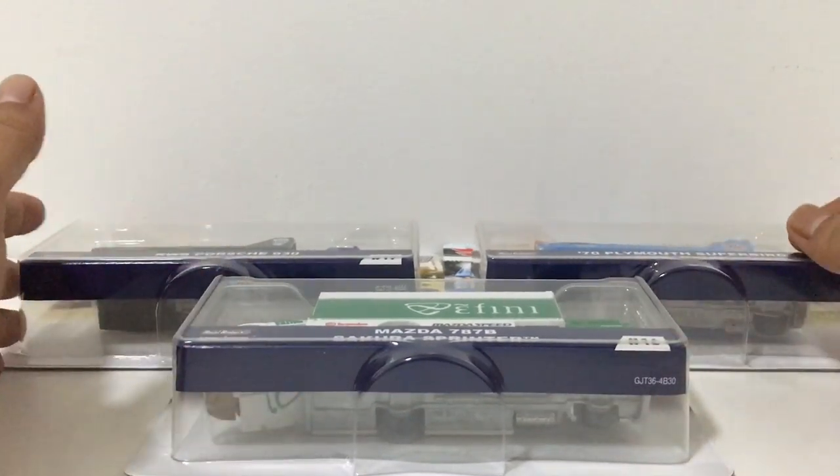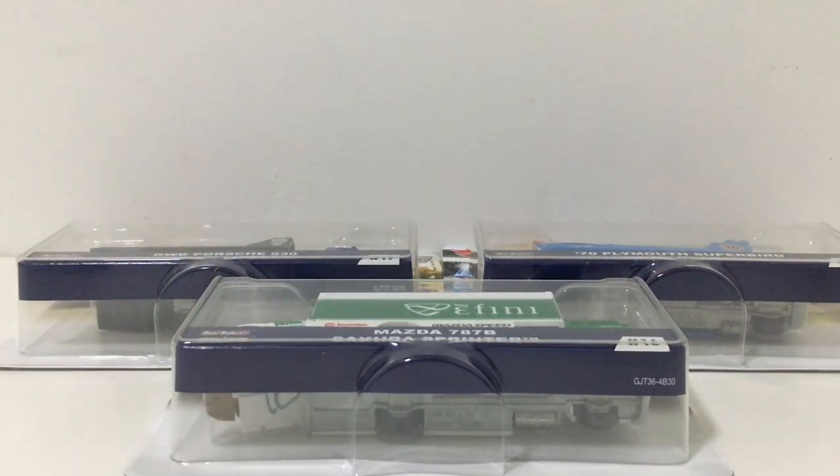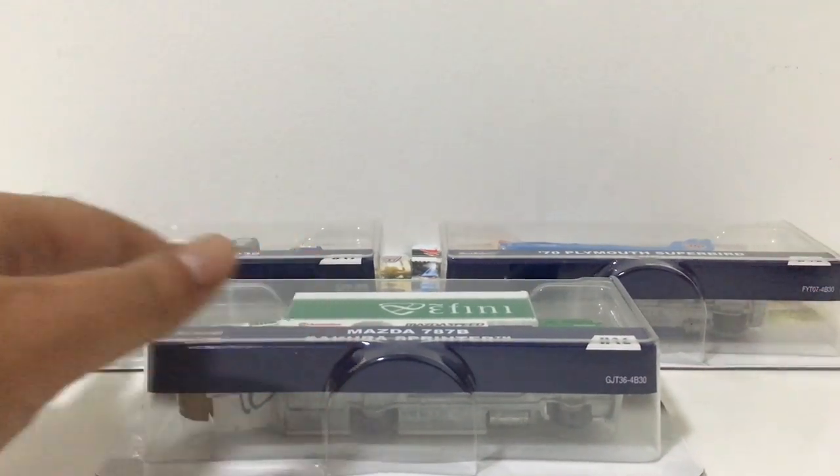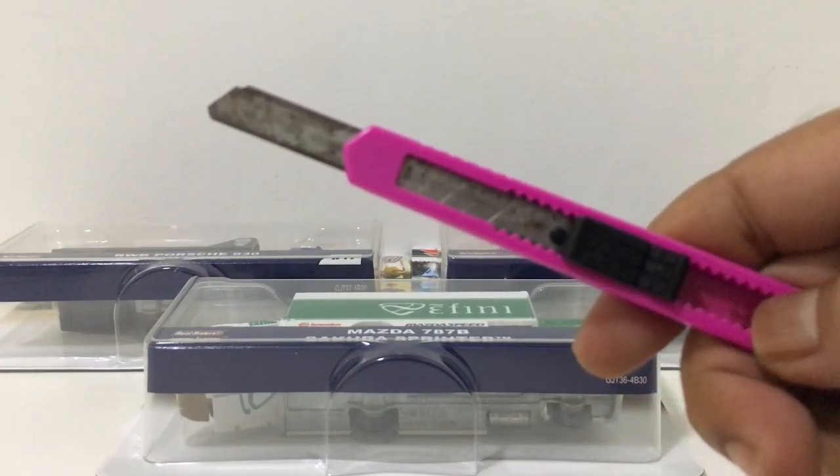Oh, I'm excited with this team transport. Yes, it is. So, without further ado, let's open them up.